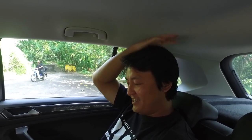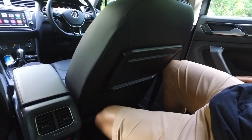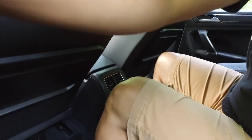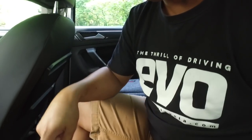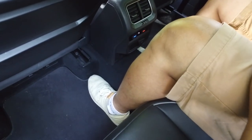I forgot to do the headroom. Banyak. Okay, leg room. Banyak. I can slot not just my feet, but my ankle and my calf underneath the front seats. It is very comfortable. Another important aspect when it comes to rear seating, let me show you. See where my feet are slotted? Between the rail and the base of the bench. Why is this important? Because as a middle passenger, if I'm able to slot my feet underneath like this, it means I'll be comfortable.